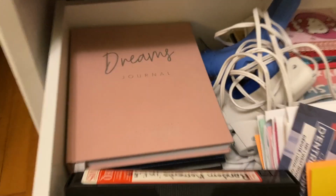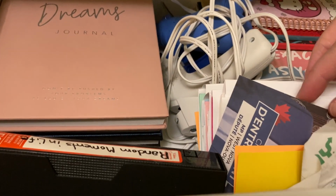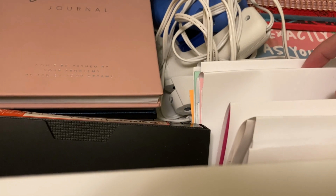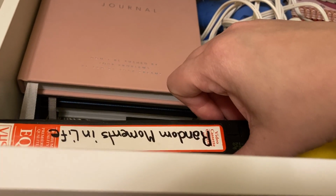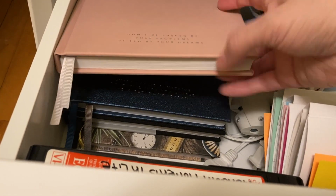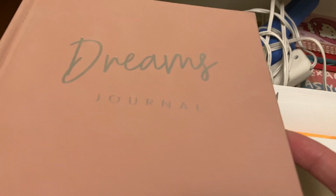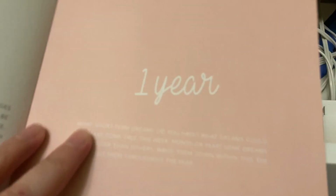And then in the same drawer, I had a bunch of other journals that I had never used before. So I wanted to have a look at those and make some decisions. And then I'm leafing through these. It's like memorabilia to scrapbook that I haven't done yet because I'm years behind on scrapbooking. But this one was dreams. I think when I bought this, I thought it was a dream journal, to journal the dreams that you have. But it's not. It's more like dreams for your life.